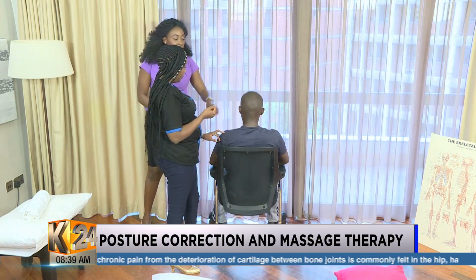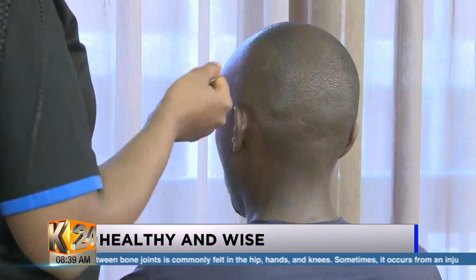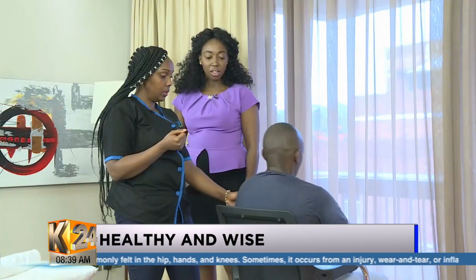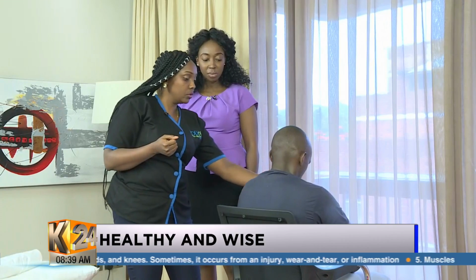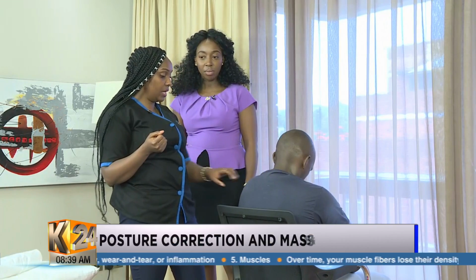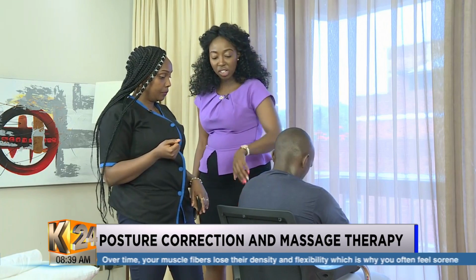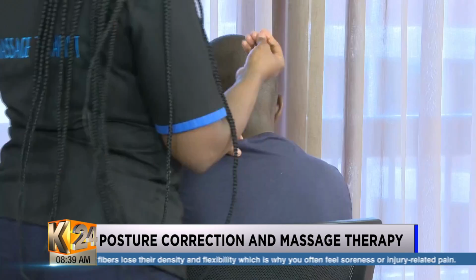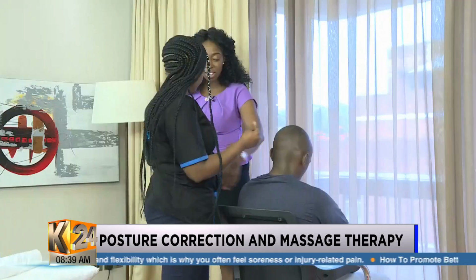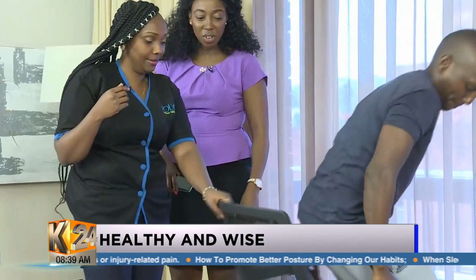When we talk about shoulder pain, what position would contribute to the pain in your shoulders? What would Robert be doing to get pain in his shoulders? He's sitting in a hunched position. So when he hunches, these muscles shorten, the chest muscles and also the upper back muscles. So that is what causes the pain. So how would you be massaging his shoulders? Is it possible to do it from the side? Yes, there you go.